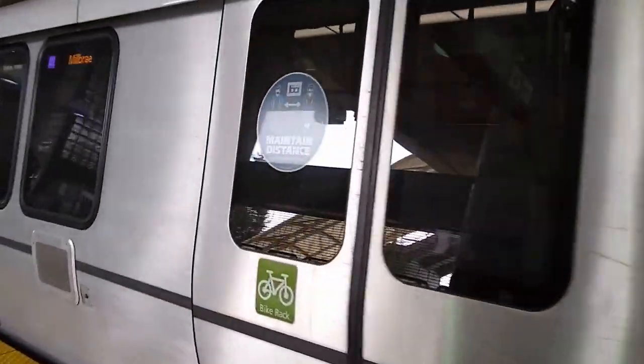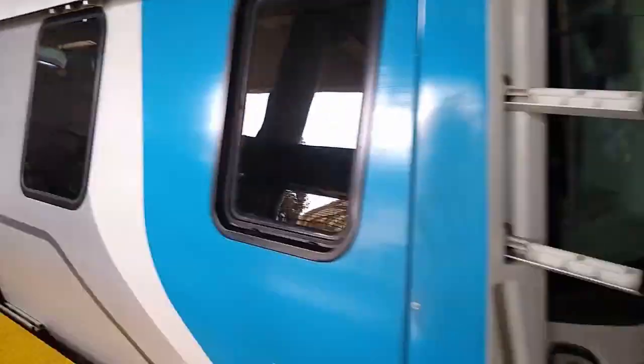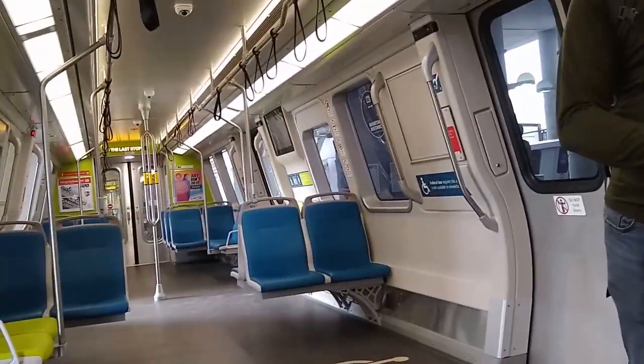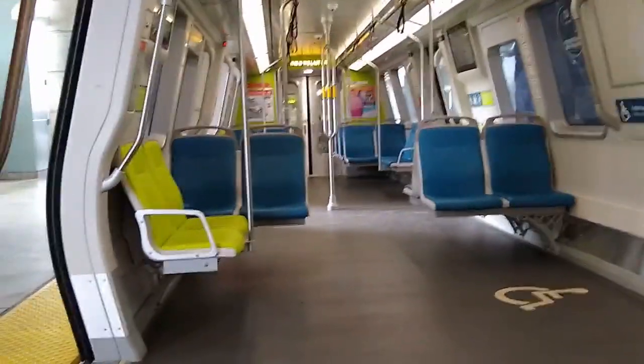Is it me, or do the trains look smaller than us? Do the train heights look smaller than us? Maybe I have to mall. That's it. Yeah, for one, nobody has a phone. Yeah, maybe it is. Oh, yeah, I know.